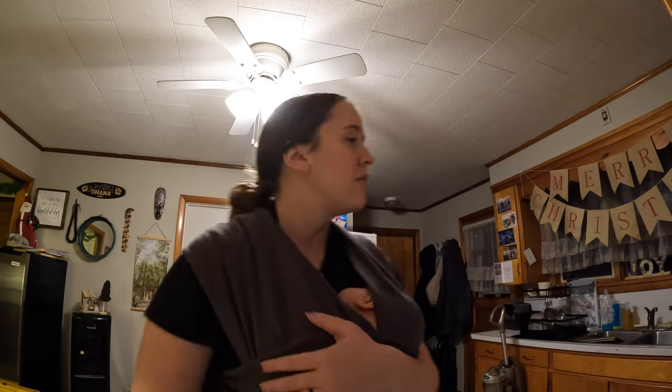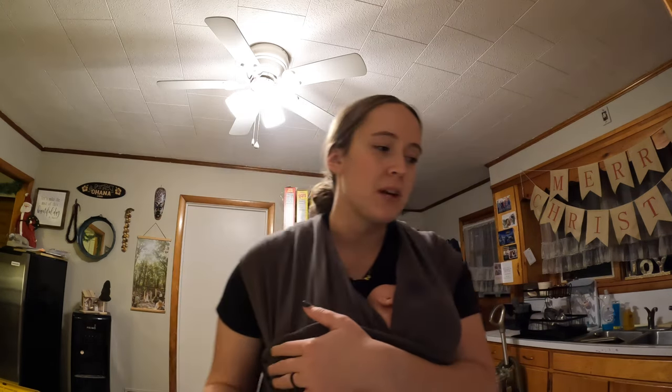The pack and play we have set up over here, if you saw that in one of our last videos, it has like the changing station and the little bassinet on top. We use that every single day. The drying rack I showed you guys in a previous video, I do love that. I use that every day, multiple times a day.